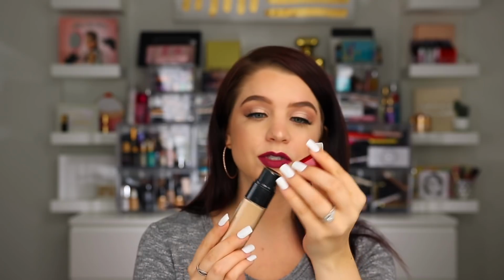For me, this gives me a very natural looking finish. It's a little bit glowy, but it's not too glowy. I know some people say it's kind of a matte foundation on them, but for me, I feel like it's more of a natural with a slight glow. The coverage on this is amazing. I feel like I only need one pump of it. It is a drugstore foundation, which I absolutely love, and the fact that it does have a pump. It's really affordable. I think that this is such a good foundation.